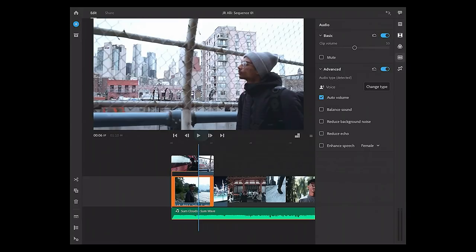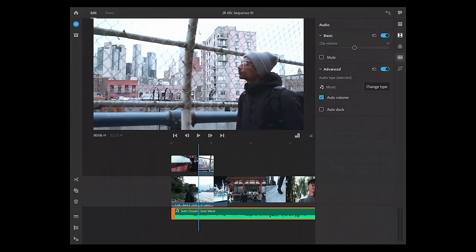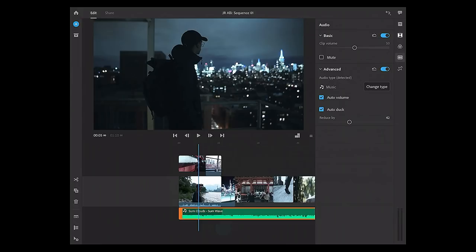So I'm going to take a pause there, because you may have noticed it's a little hard to hear JR speaking, especially when that music ramps up, because it's competing with the music. So one tap on that music clip, I can tap on Auto Duck, and it'll automatically lower the volume of my music anytime JR is speaking throughout my entire story. And I have control here to reduce how much the duck works. So let's take another listen to what that sounds like.